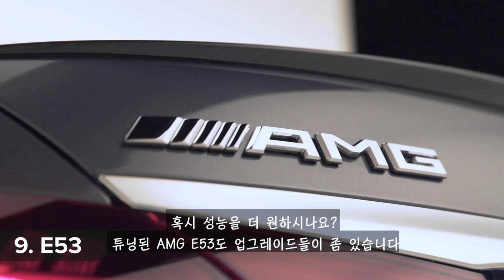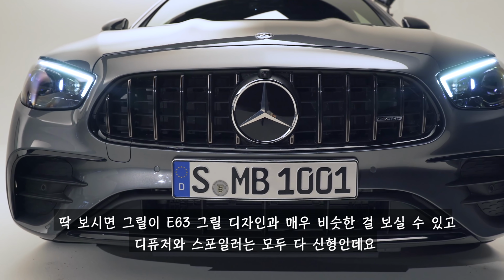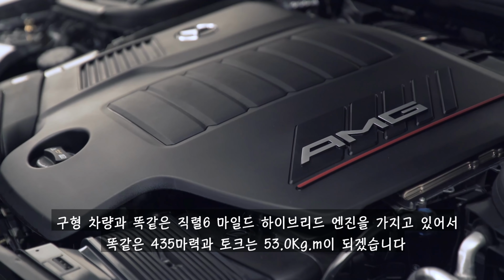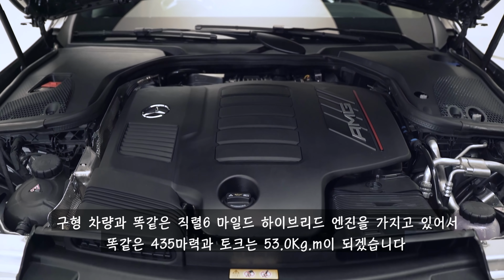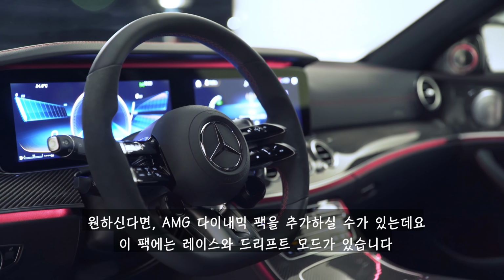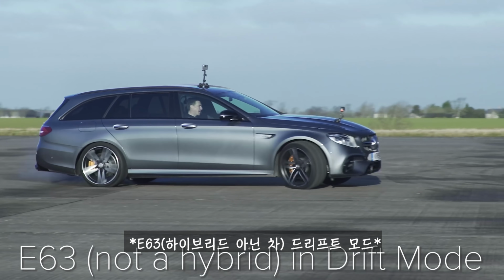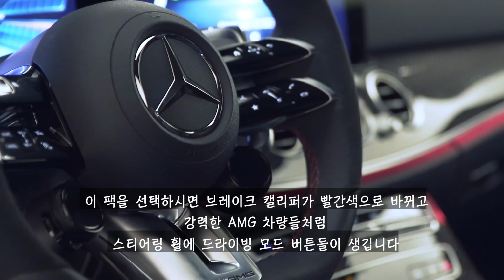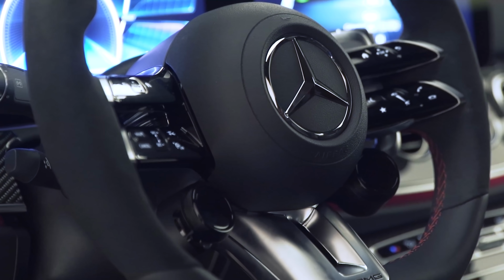Fancy a bit of performance? Well, the AMG-tuned E53 also gets a few upgrades. You'll spot the E63 style grille straight away, and the diffuser and spoiler are also new. It gets the same 3-litre straight-six mild hybrid engine as in the old car, so it makes the same 435 horsepower and 520 Nm of torque. If you want, you can pay extra for the AMG Dynamic Plus pack, which adds a race and drift driving mode. Drifting? In a hybrid? Have they gone mad? This upgrade also gets you some red brake calipers and a pair of fancy driving mode buttons on the steering wheel, just like in the full-fat AMG models.